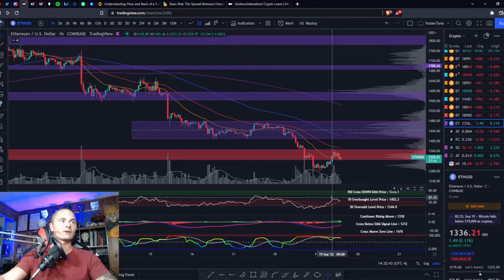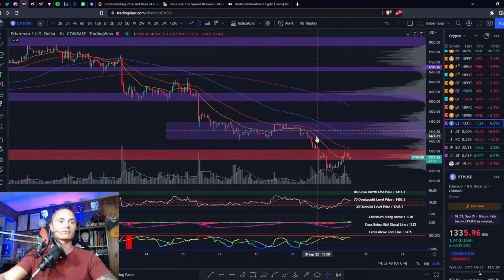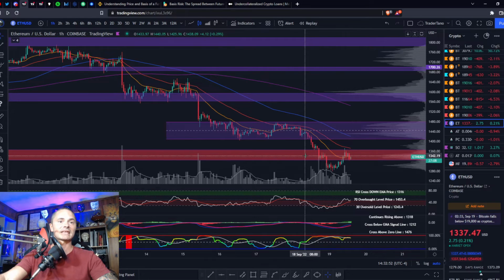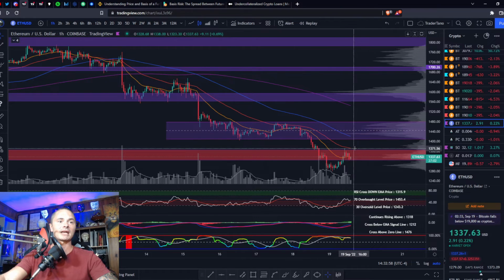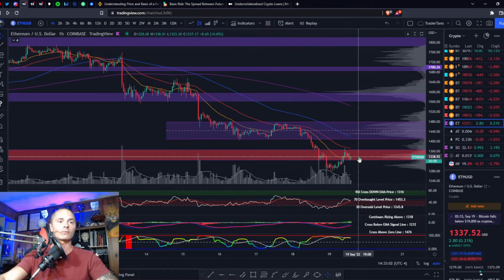All right, so here on Ethereum, we did drop below our red zone. We knew what this red zone was about. This was the line in the sand, 1350. Now we came back up for a retest of the top, getting rejected. We are closing below the 21 right now. We're being held down by the 21. We got rejected from the 50, came back down.